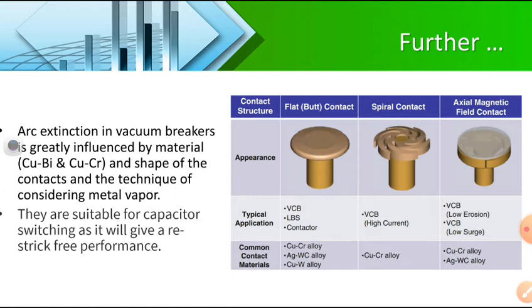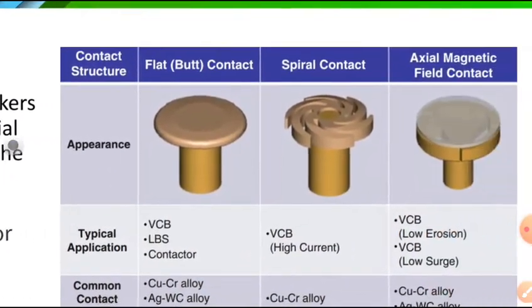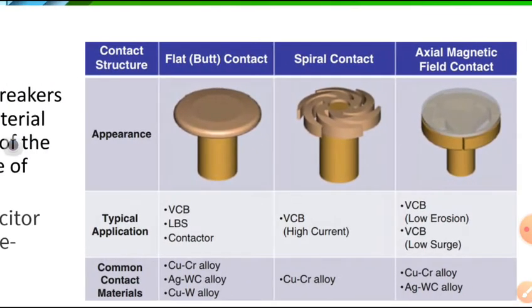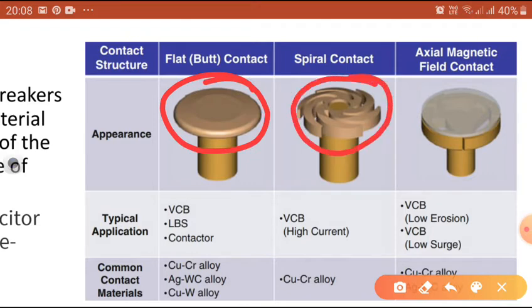You can see the three shapes here. Not only this, the material and shape of the contacts, and at the same time the technique of controlling metal vapor, how the vapor is generating, play a good role. You can see this figure here, three shapes. The first one is the contact structure, which should be nearly a round, smooth shape. Here it is a spiral shape. Here is the axial magnetic field contact, where some coating is provided.